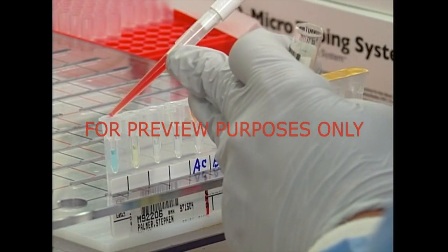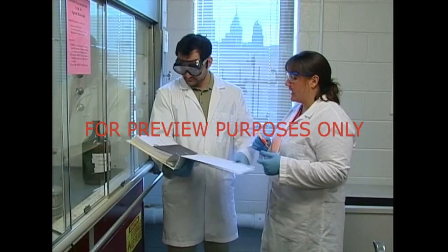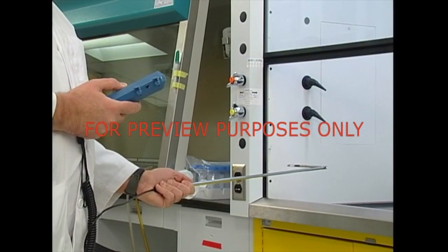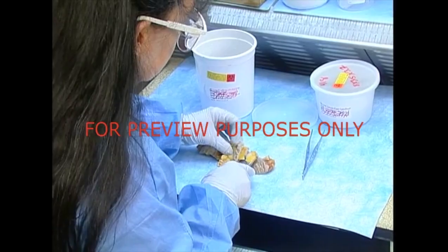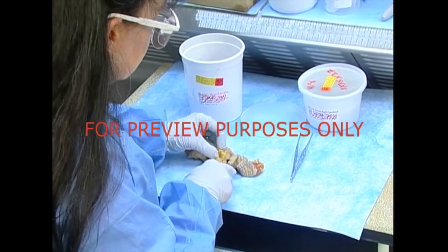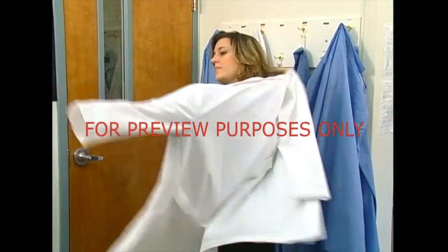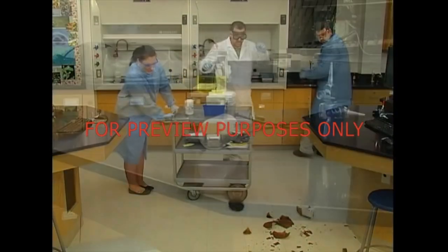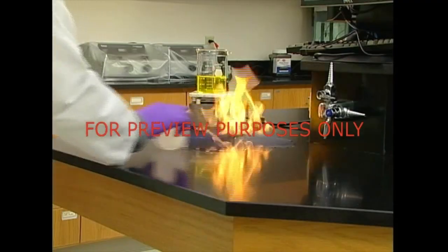There's a lot going on in our laboratories. Sometimes it's hard to keep on top of it all. And when you have your hands full just making sure everything's running right, it can be easy to forget that you have to think about safety too. But safety is important, because if you're not careful, the laboratory can be a pretty dangerous place.